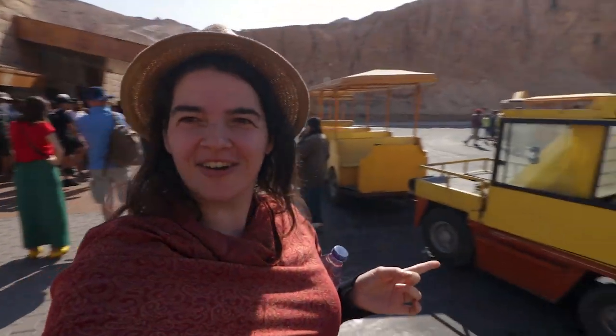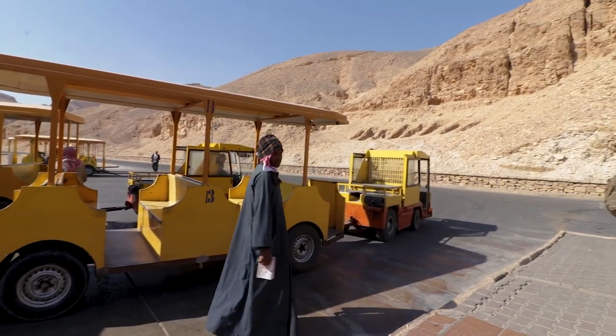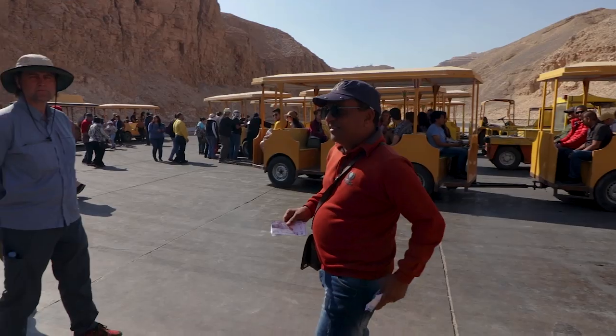We're gonna take these little carts to get through the Valley of the Kings and to get to the tombs that we're going to visit today. Guys, tickets!